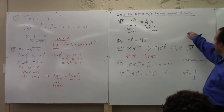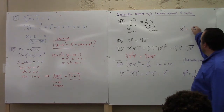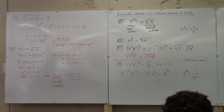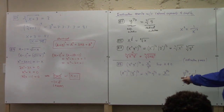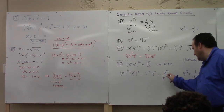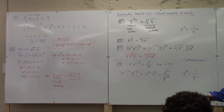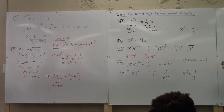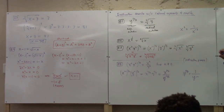Similar but different example. I can rewrite x squared as 1 over x to the minus 2. Same idea here, but what do we get? If we move the y down here, we put y to the minus 2/3. All right, so when we move a factor with a particular power from the numerator to the denominator, we have to flip the sign on the power. And vice versa, the same. If we move it from downstairs to upstairs, we flip the sign.